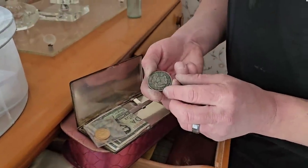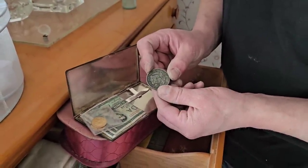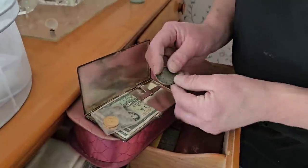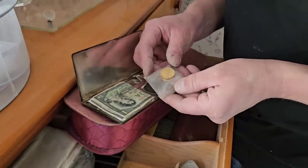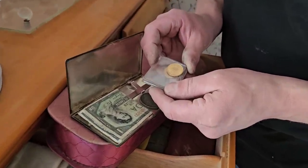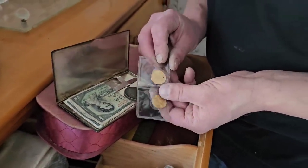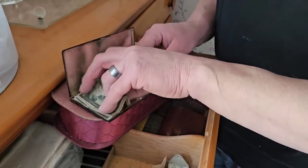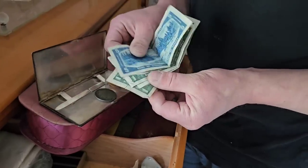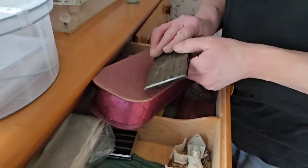Kind of money right off the rip. 25 gramos, Republic of Dominica. 1897 peso. 20 Deutschmarks. Deutschmarks. Canadian dollars. Old money.